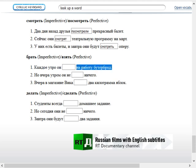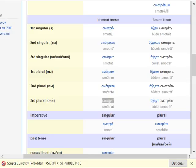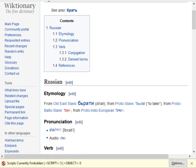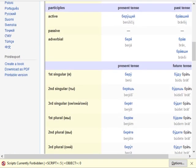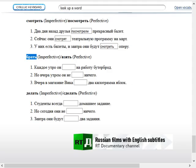So, this is obviously imperfective because it's something that happens every morning. So, it's imperfective. It's брат. And I think it's just on brat, isn't it? Hold on. Let's look it up on trusty old Wiktionary. How do you conjugate brat? Oh, good thing I looked it up. It's not brat at all. It's берет. Wow, that's getting pretty crazy.